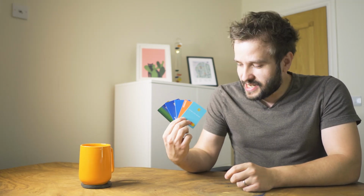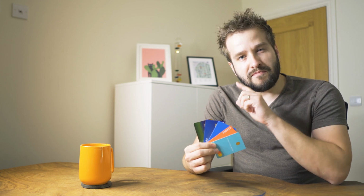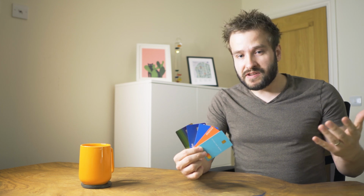So I've got all the main contenders here. We've got Starling, we've got Monzo, we've got Monese, we've got Revolut, and we have Bunq. And I'm going to tell you what I think about these and which one I would pick for different situations.